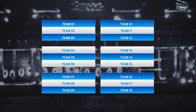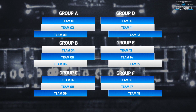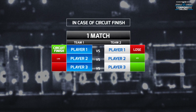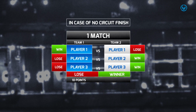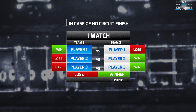In the second round of prelims, the teams are being reshuffled into new groups. Each group still consists of 3 teams. Each team will race the other 2 teams within that group. Each match consists of 3 races, where players from one team will race players from the opposing team. And the team with the higher circuit finishes within a match takes the win. In the case of no finishers, the team with 2 or 3 heat wins will be declared the match winner. And each win gives a team 10 points.